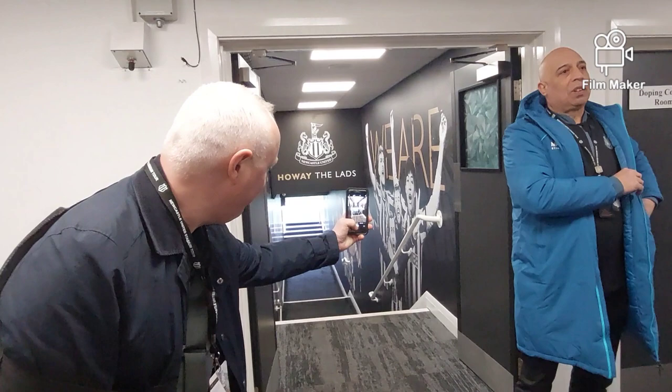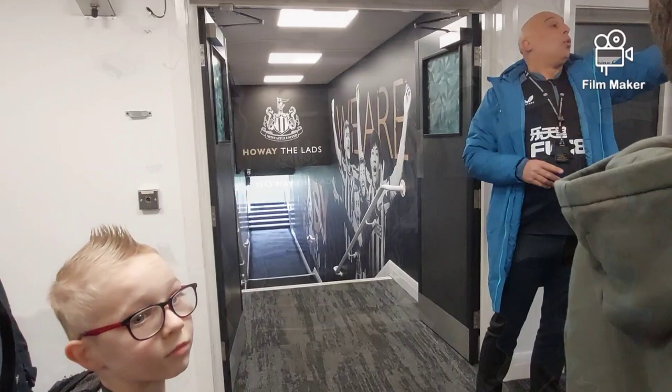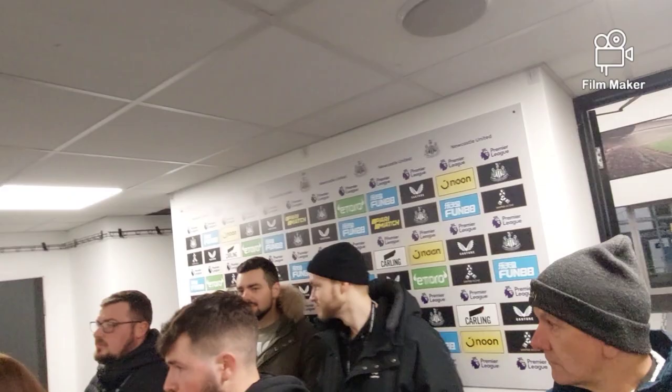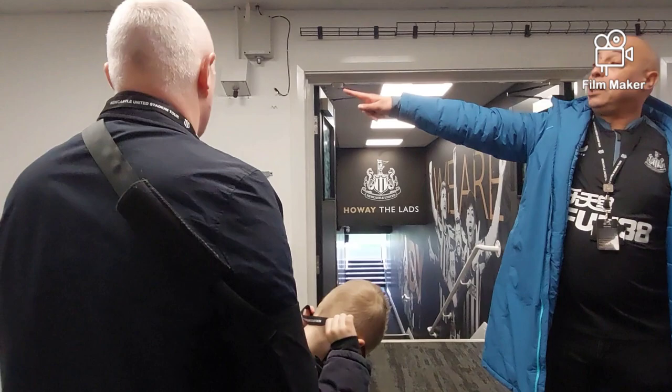Right, as you can imagine, very, very big. We'll have a flash interview there, but the main media room's down there, which I will take you through. But these things all changed around here back in 2006. That used to be the away changing room. It's now a match officials room. And that used to be the home changing room. Now, that's the away changing room. And that's the home changing room, which used to be the old ticket office.